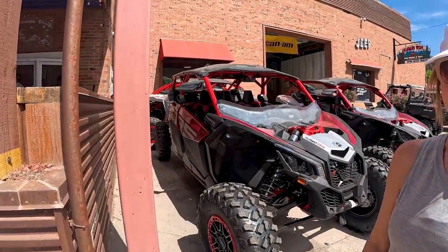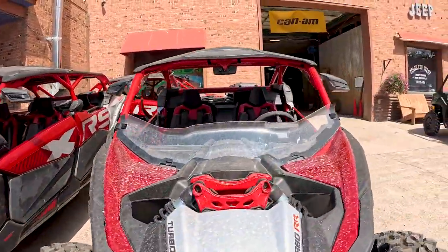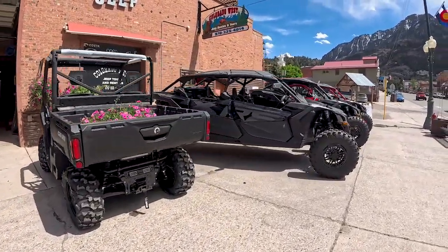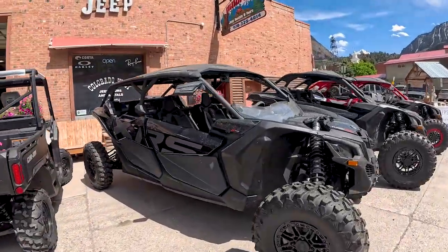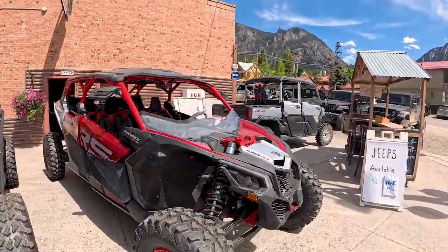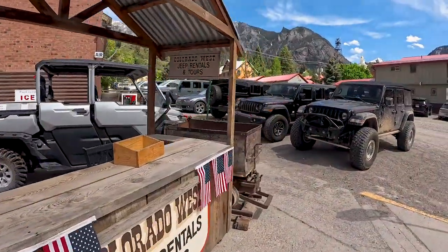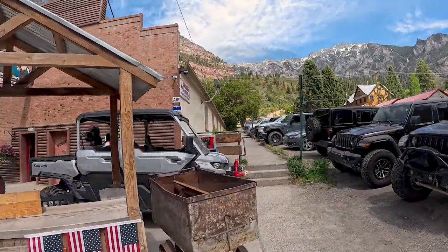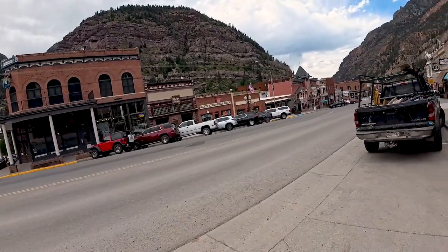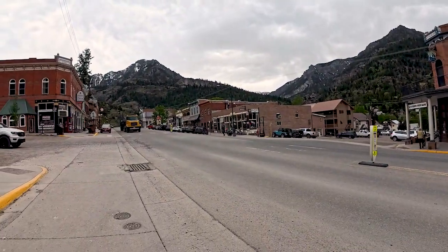There's the Reynolds. 2-seaters, 4-seaters. Colorado West, that's not the one he used. Little Switzerland was the name of the one that those guys used. Jeeps available. We got a bunch of them up here. Ray-Ban. Lots of rentals here. Downtown Ouray, kind of up on the higher end of the street. There he goes. Here comes the log trucks.